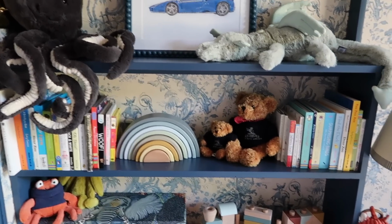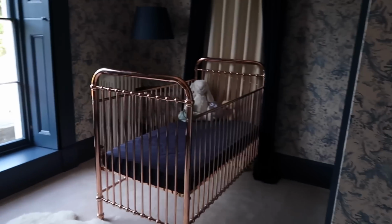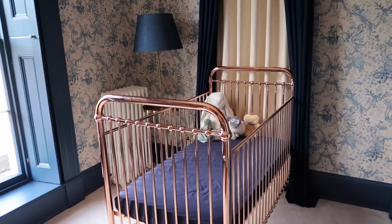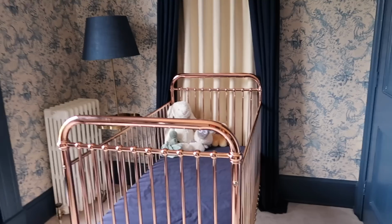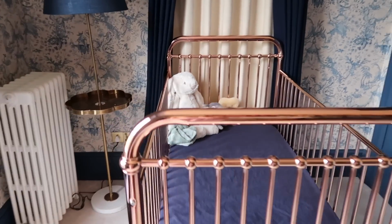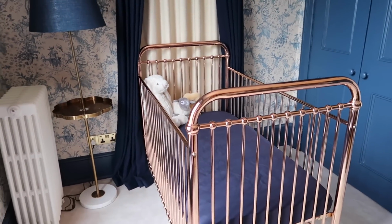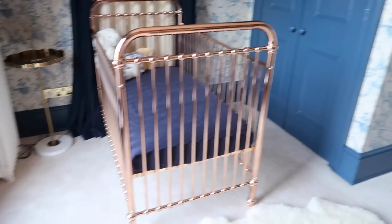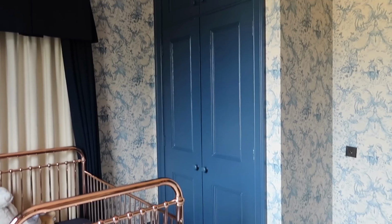Can you believe it used to have a double bed in it though, actually? Before the cot was here, it had a double bed and 2 bedside tables. Now the cot's here, I literally can't imagine. This is narrower than a single bed. And the radiator was there and the cupboard was there. You basically couldn't really open the cupboard because the cupboard is built in. I will show you in there in a minute. But yeah, back to the bookshelf.